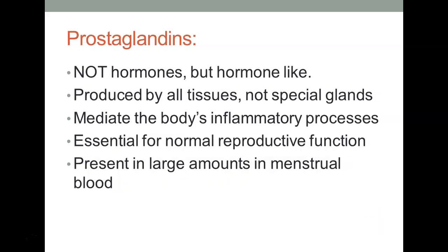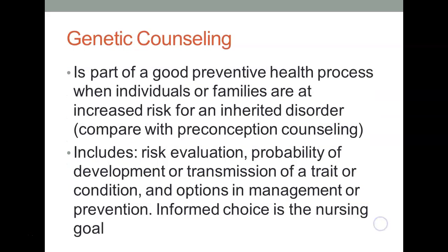So it's important, this is another testable slide, where prostaglandins, it's important to understand that these are not hormones, but they are hormone-like. They are produced by all tissues, not special glands, and they mediate the body's inflammatory processes. They are essential for normal reproductive functioning. So you need these prostaglandins to be able to have normal reproductive functioning. And they're present in large amounts in menstrual blood. So that's important to understand about prostaglandins.